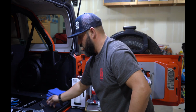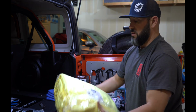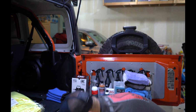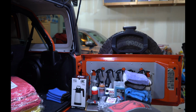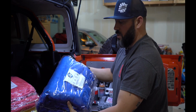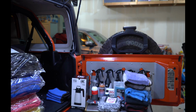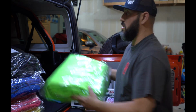So this one I know is going to be filled with a lot of multi-purpose, different colored microfiber towels. So here I got a package of yellow. I got a whole set of red ones. Set of blue ones, black, and there's one more in here, green. We got a whole lot of towels here.